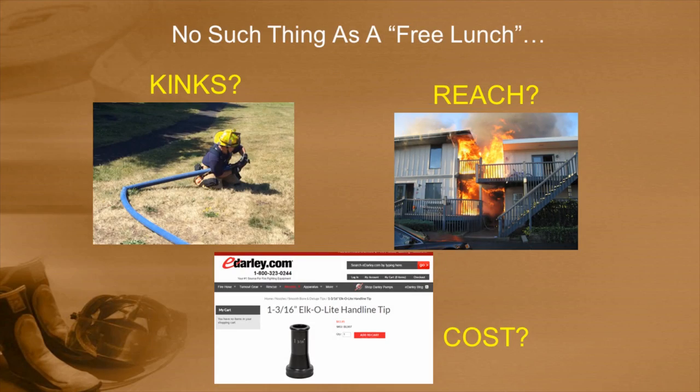The pallet yard, the warehouse, the big defensive fire, where we're going to start setting up monitors, yeah, it would matter. Sit on the thing, make a loop, tie it off, put it in a ground monitor, crank the pressure up, go to town, get the reach, you want to stay out of the collapse zone. But if I'm using my 2.5 aggressively on a fire like this, brothers and sisters, 10 feet, 15 feet of reach, it's not going to matter because you're operating the line aggressively. And cost.